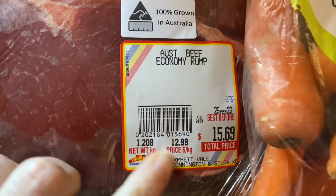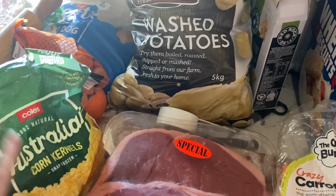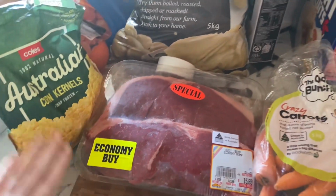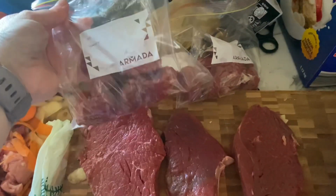So Sunday night is here because I got this rump steak on Saturday. I forgot to film separately for you guys, and I stopped doing the "hi, it's day 5" whatever. I just completely kept forgetting. But I'm showing you all the meals, and that's what's important.